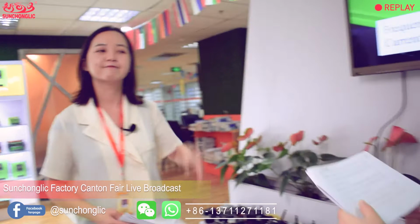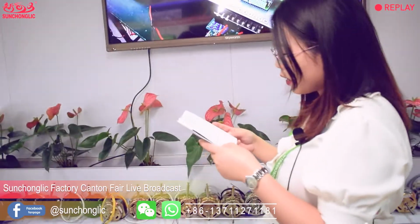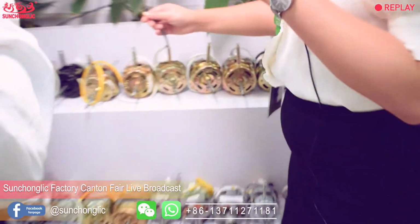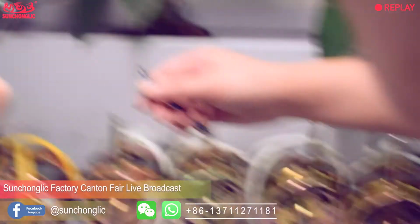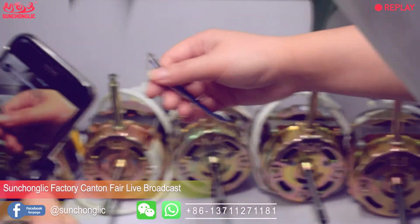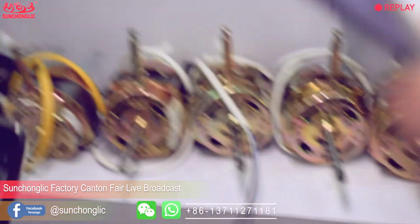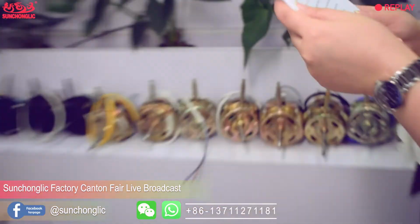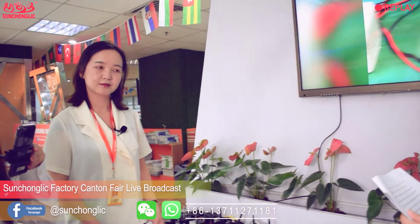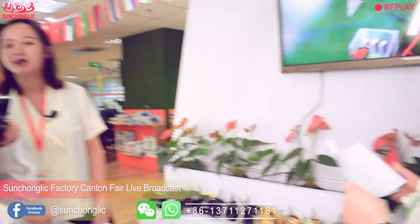Next, it can be distinguished by the material of the wire. The fan motors produced in our factory are mainly made of copper wire and aluminium wire. Two types: copper and aluminium wire. Generally speaking, the price of a copper wire motor will be higher than an aluminium wire motor, but the service life will be longer.